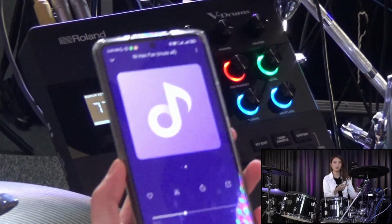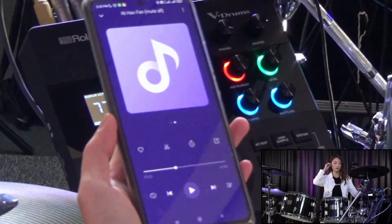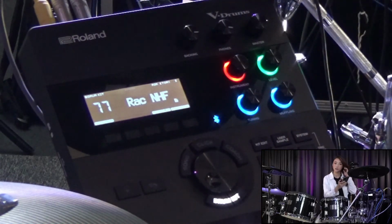Then I will show you guys how I play this song. This song is actually a composition I did a few years ago. So it's just a very short song, okay?